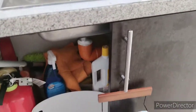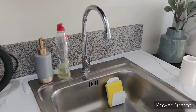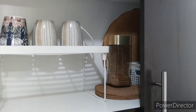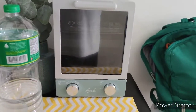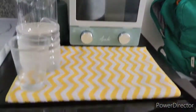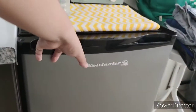Mga cleaning materials. Okay. Ayan. So, may available ng mga dishwashing liquid. O, diba? Parang bar type yung kanyang hanging glasses. Ayan. Additional mugs. Okay. Merong oven toaster. Oven toaster nga ba ito? Oh, yes. And this is the ref. Okay. Big freezer na yan.